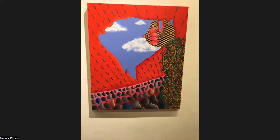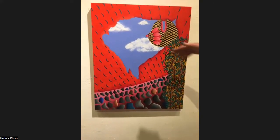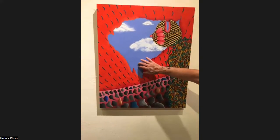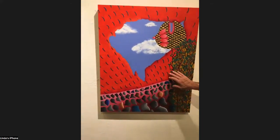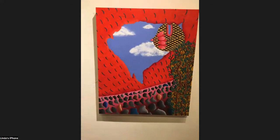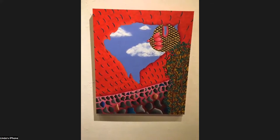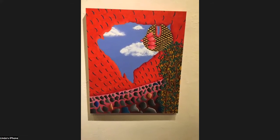The dimension that you're doing is fantastic, because I swear I could put my hand right through that. But look, I'll prove to you I can't do that. I also thought each one of these things was roped out. Yes, they're kind of like stitches. And the red part is kind of like fabric and kind of like skin.